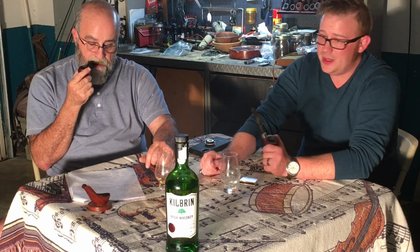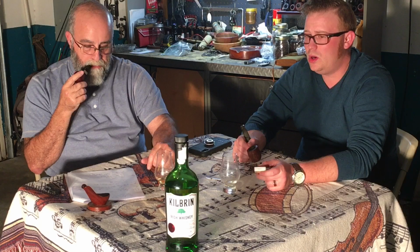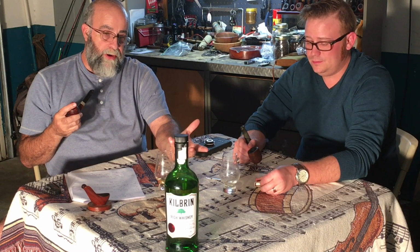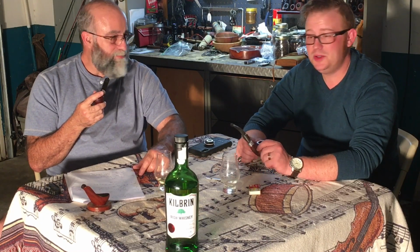It's not bad. I mean, it's a pleasantly soft, timid Irish whiskey. It's tasty and it's mellow, and that's kind of the thing you want when you want to just sit back and relax. All right. Well, as far as I'm concerned, Kilbrin Irish whiskey, although it really doesn't taste like an Irish whiskey, it's still tasty. Yeah, it's good. It was good, worth the money. You guys might want to give it a shot. So I definitely would.